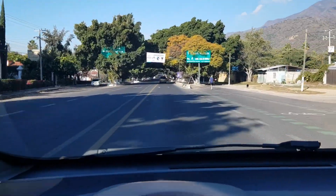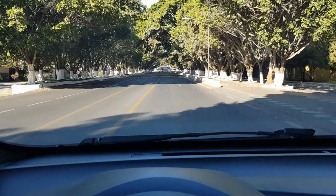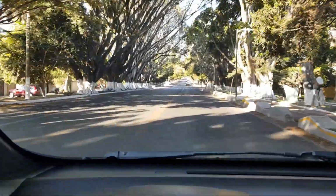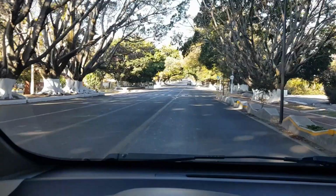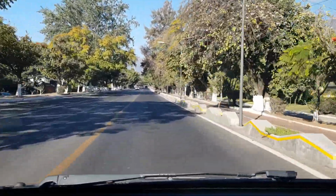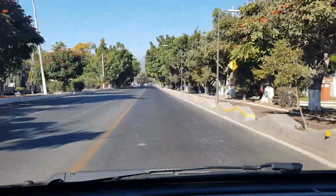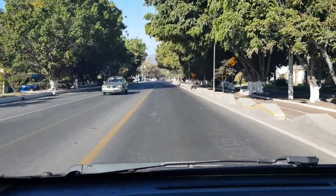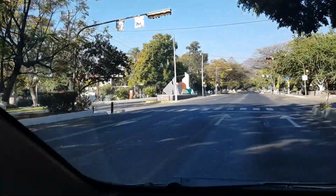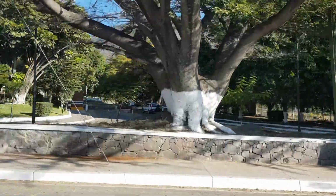And we've entered La Floresta. La Floresta is a large residential community, known for its nice wide streets and beautiful large trees. Here we're at the heart of La Floresta. We have the famous sculpture here on the left. And the entrance to Upper La Floresta here.